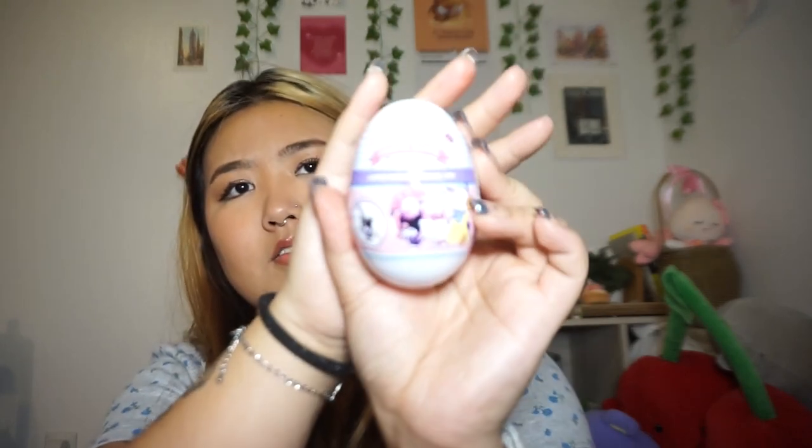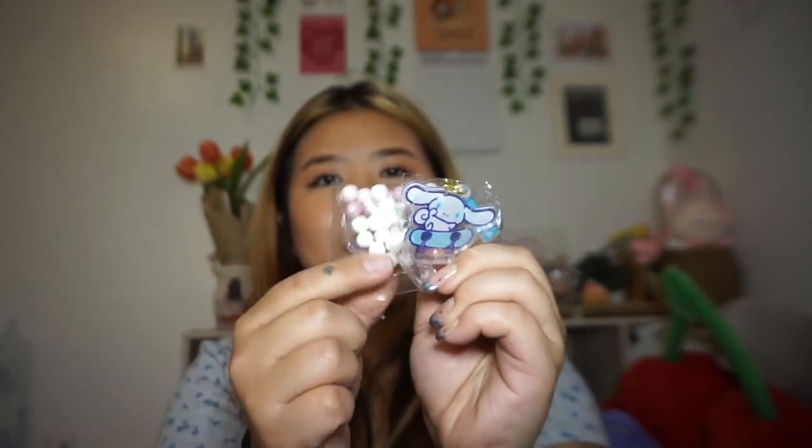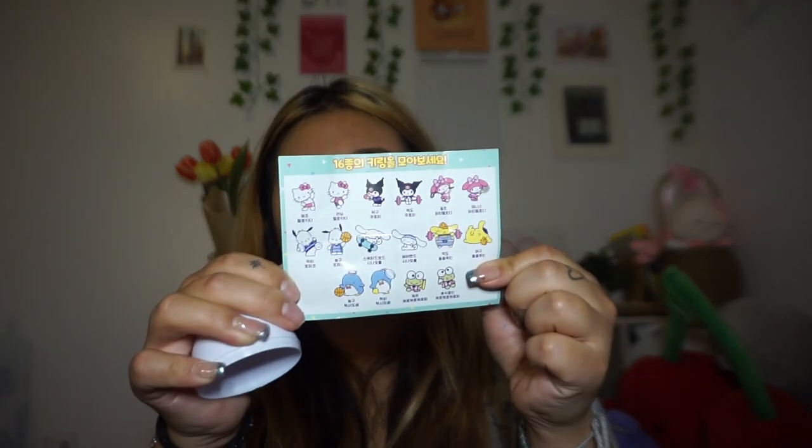Okay. The next one is a Sanrio character sports keychain thing. Cute. Let's open it. Oh, there's candy in it too. That's cute. Okay, so it's this really cute Cinna little skateboard keychain and then some candy. So cute. These are all the possible ones.